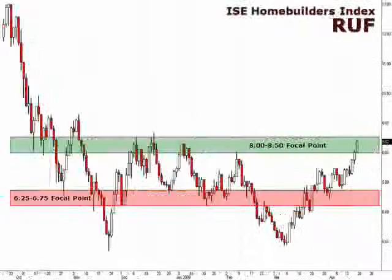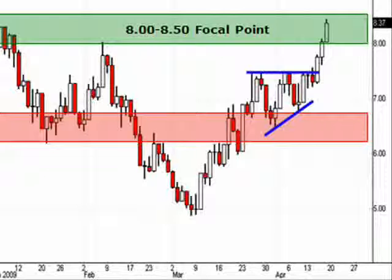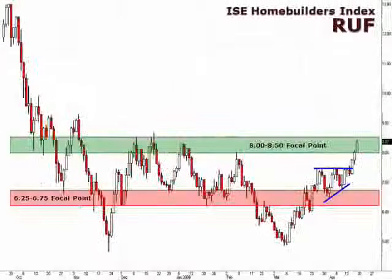Next, I want to take a look at the ISE Home Builders Index, which is the symbol RUF. Last week we were talking about the ascending triangle formation, saying that a technical break above that triangle will create a measured move that should hit our upside targets of that 8 to 8.5 zone. The one thing we want to stress here is that an official measured move can extend all the way up to the $9 area. So it would be a shortened move for it to stop right in our focal point. We still think there might be one more slight push higher above our green zone, but ultimately we do believe that this move is coming to an end shortly.